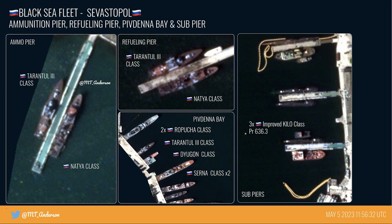At the refueling pier, we can see a second Tarantul class ship and our second Natya minesweeper. Now on to Pivdenna Bay. 2 Raptors are seen, possibly ones which have sailed to Sevastopol from Novorossiysk between the satellite images being taken. But we can't rule out these being different ships, as some have been attached to the Black Sea Fleet from elsewhere. Next to the Raptors in Pivdenna Bay, we have our third Tarantul.